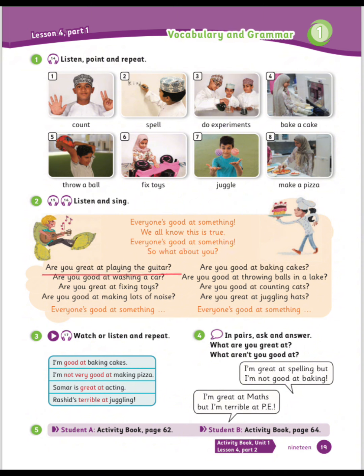Everyone's good at something. We all know this is true. Everyone's good at something. So what about you? Are you great at playing the guitar? Are you good at washing a car? Are you great at fixing toys? Are you good at making lots of noise? Everyone's good at something. Are you good at baking cakes? Are you good at throwing balls in a lake? Are you good at counting cats? Are you great at juggling hats?